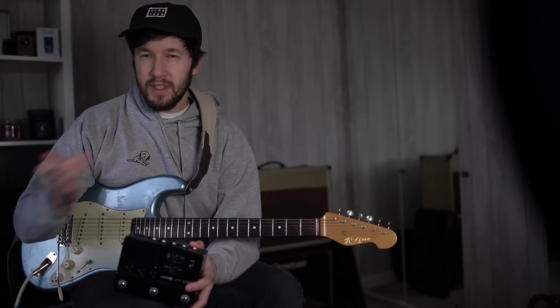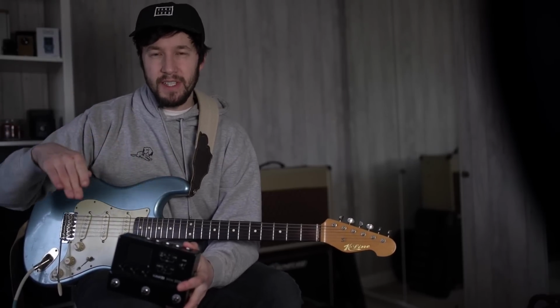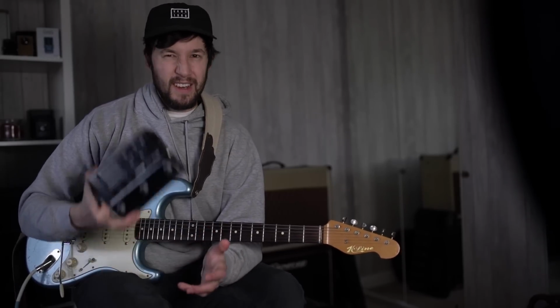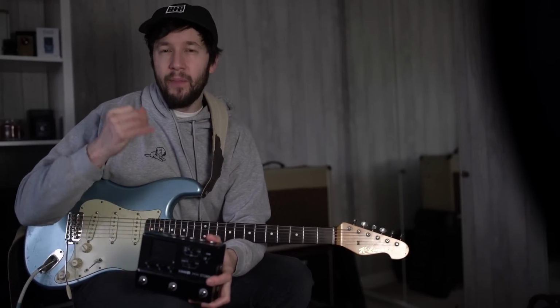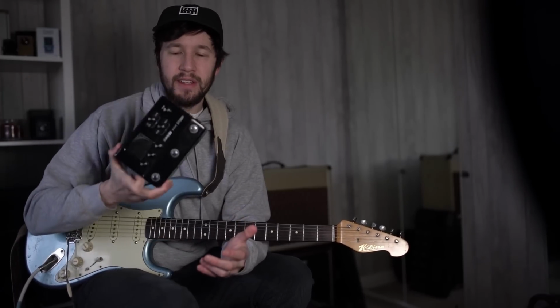So I know some people think about modelling as a thing which decreases in value. You get your use out of this thing and then they bring out a new one and suddenly this bit of gear is not worth anything. Say back in the day it would have been a Pod HD 300 or something, and then once they brought out the next piece of gear, this became kind of digital waste.